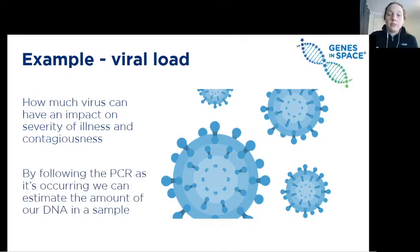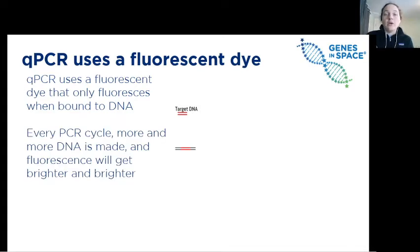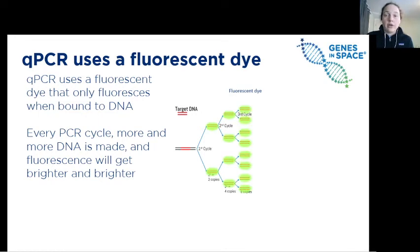However, if we follow the PCR reaction as it's occurring, we can actually estimate the amount of DNA in our sample. I'll tell you a little bit about how we're going to do this. qPCR, or quantitative PCR, uses a fluorescent dye, but that dye only fluoresces when it's bound to DNA. With every PCR cycle, more and more DNA is made, and the fluorescence gets brighter and brighter. As the reaction progresses, more and more of our fluorescent dye begins to fluoresce, and eventually it reaches the level at which we're able to detect that fluorescence.